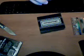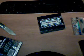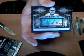First card is a rookie. Oh, and I just threw it on the floor. Wow. I have never done that before. Sam Hurd, the Cowboys. That also goes to Dean Tapp.